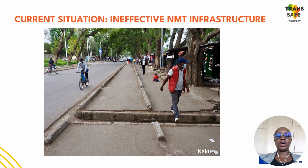As shown in the photo, you can see cyclists are using the carriageway because whereas we have a wide cycle track provided, they are not able to move across that barrier on the cycle track, not unless they have to alight from their bicycle. So it becomes easier for them to cycle on the carriageway as opposed to cycling on the provided cycle track. And that's what we call ineffective NMT infrastructure, where on the ground we have NMT infrastructure, but cyclists and pedestrians are not able to utilize it well because it has not been constructed in a way that makes it easy to be utilized.